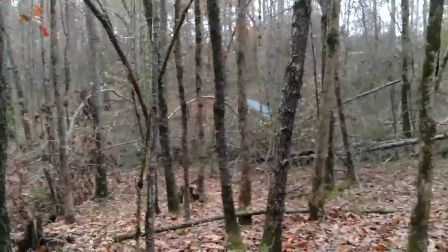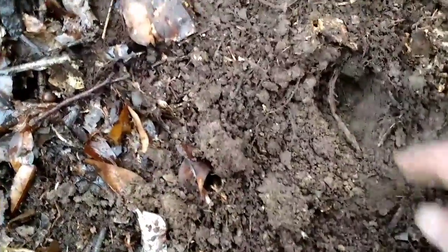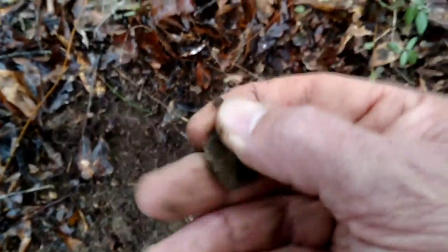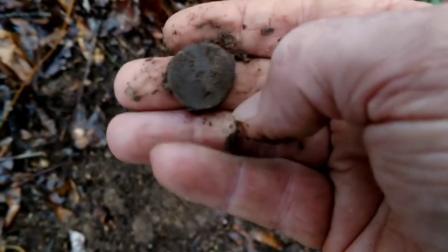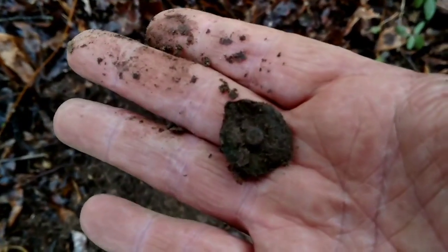Don't know how much longer I'm going to be able to go. The rain's starting to come down, but we'll keep searching until it runs us out of here. I'll check back with you. Another 50-something signal. Not too far from the other one. Imagine it's probably the same thing. Let's see here. Yeah. Looks a lot like a coin, but it's not. Another old bottom end of a shotgun shell.